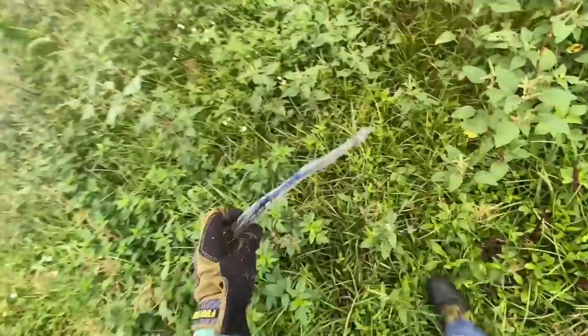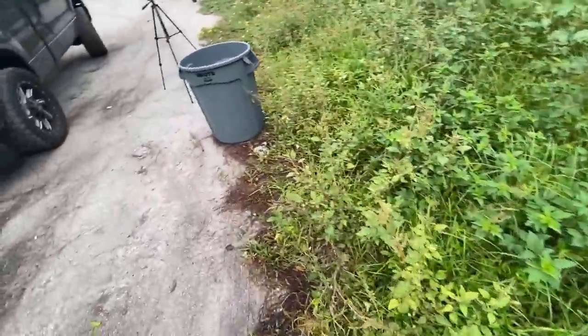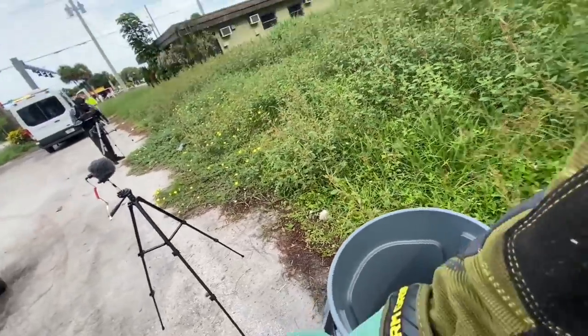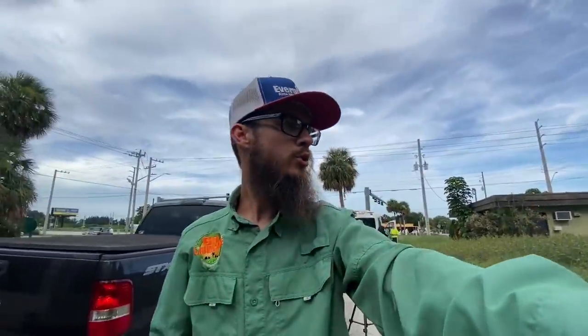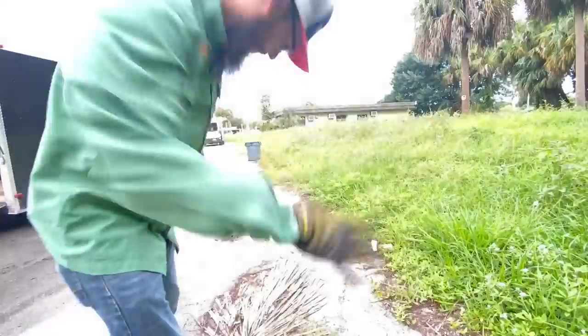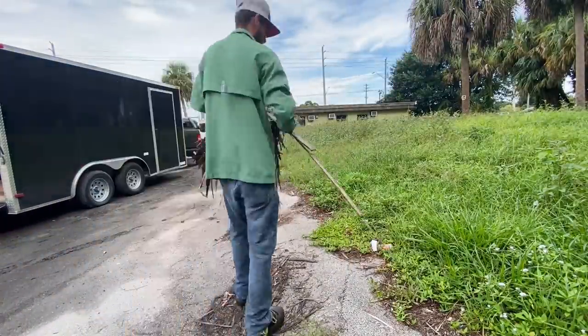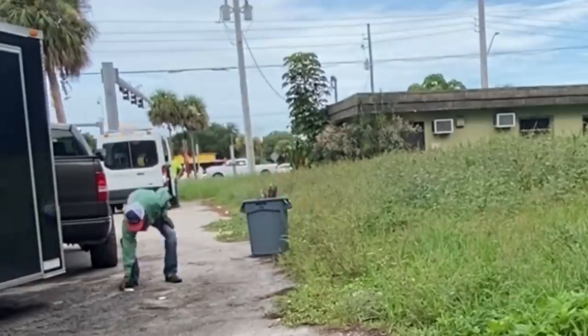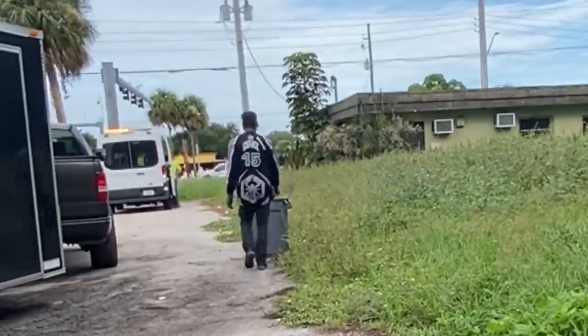But first, we're gonna pick up all this trash because there's a ton of trash on this corner. So let me set you guys up and then we'll show you guys what needs to be done. And I got gloves on. So first things first, this corner had a whole lot of trash. So we're picking up all that trash.